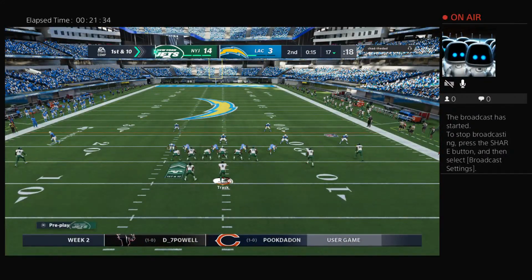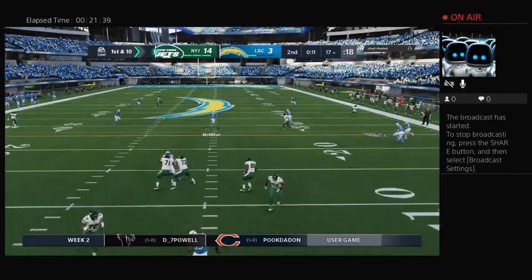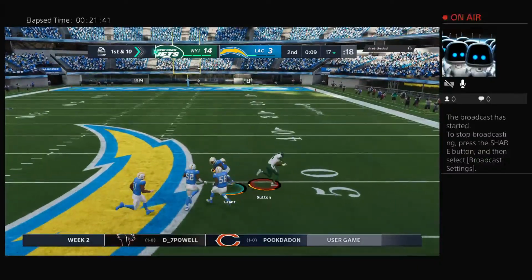Yeah, I don't think you want to overthink it in this situation. Either side of the ball. Just go ahead and finish up the half and get on out and talk about it.